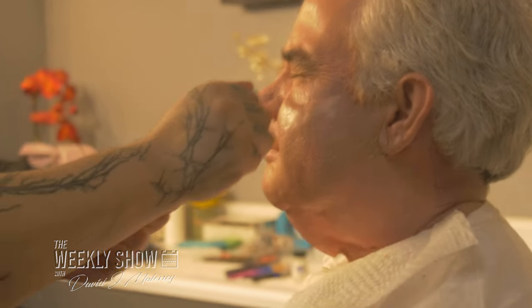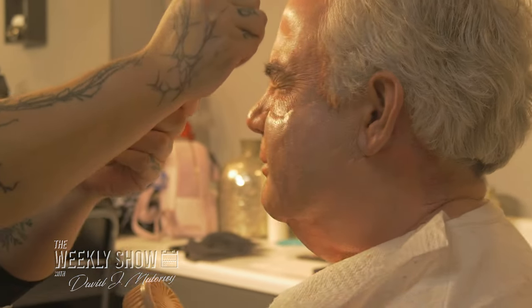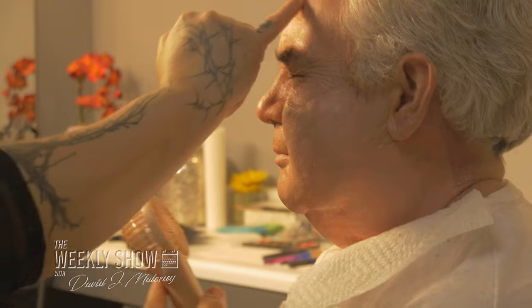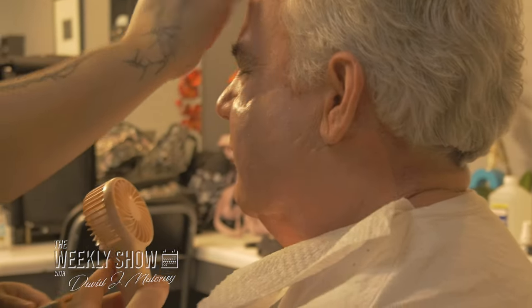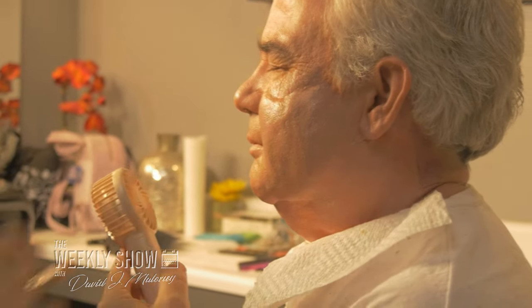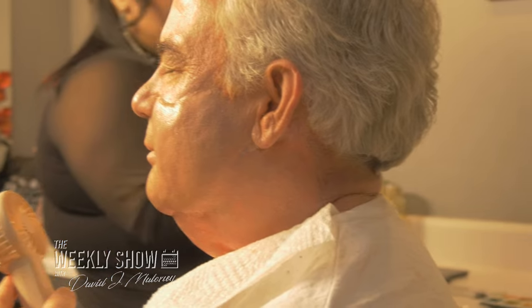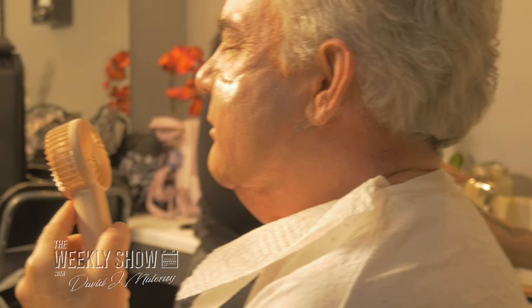Translucent, so you can add layer by layer. And this technique that I'm using is like modeling and speckling. So I'm adding little dots and flecks of color rather than painting the whole thing one color, and it just adds dimension.